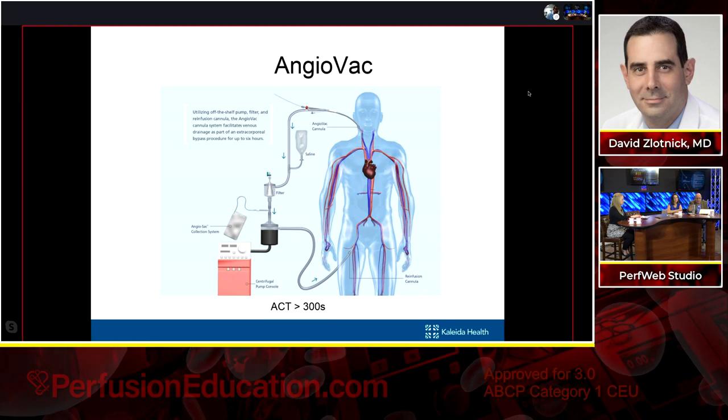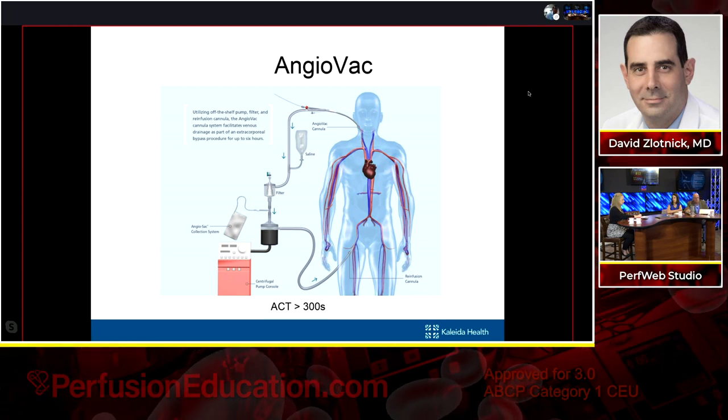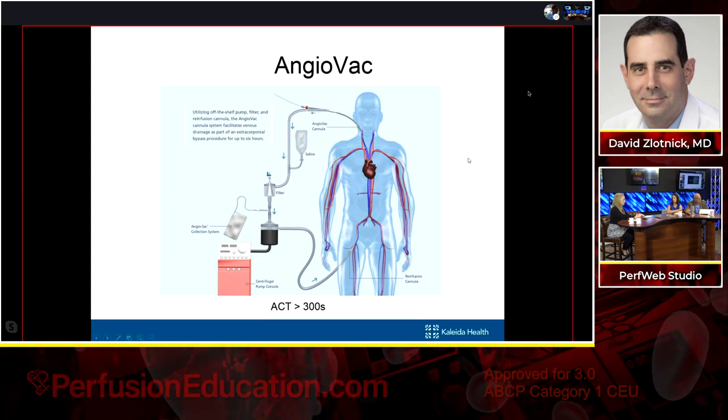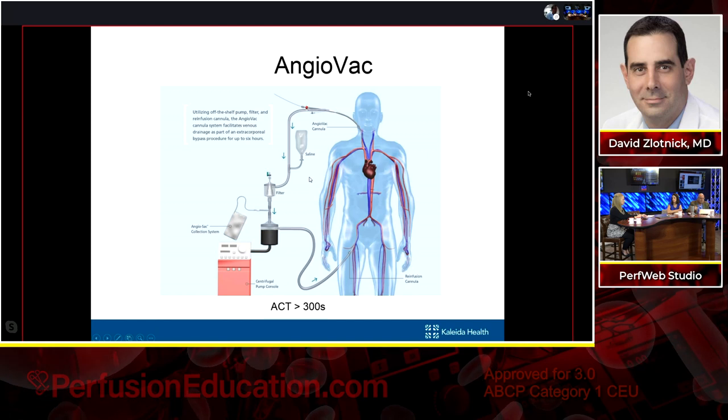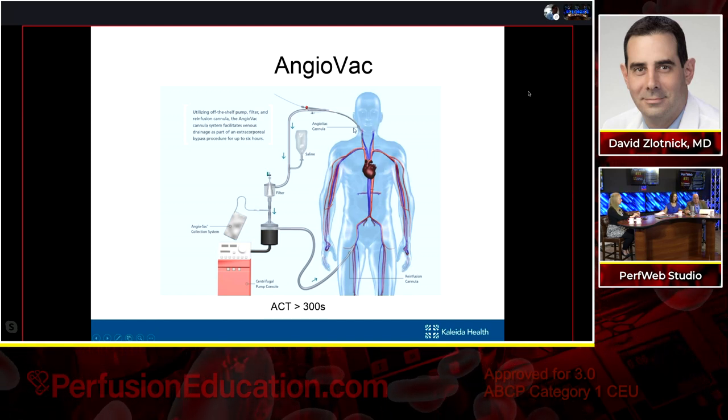And forgive me if Mark's already gone through this, but we'll want to take a step to go through what we as clinicians think about when we're using the AngioVac. And this is the whole setup that we're seeing here. And sorry, does my mouse show up on this? Yes, it does. Okay, perfect.